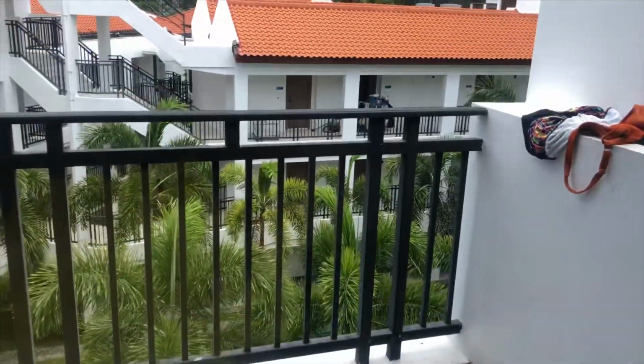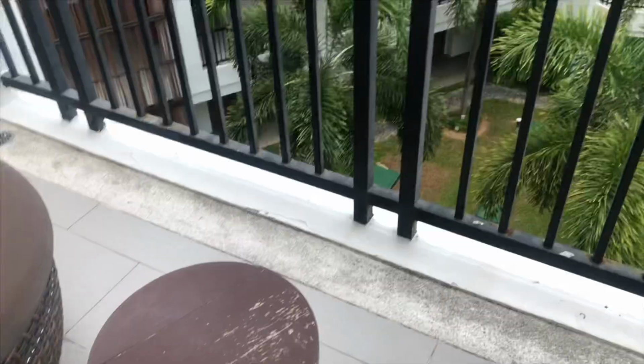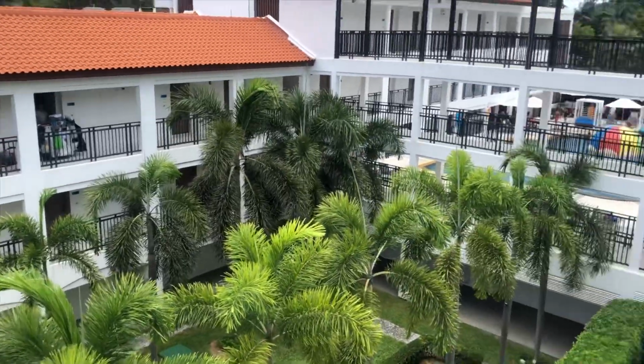We don't have the best view in the world, but it's nice to have a private little balcony. Super nice. And that's pretty much it for the Novotel Karon Beach Resort and Spa Hotel that we're staying in now. It's a really nice hotel. It's very family friendly. It's got three pools. It's got a good spa, some good restaurants, just really close to the beach.